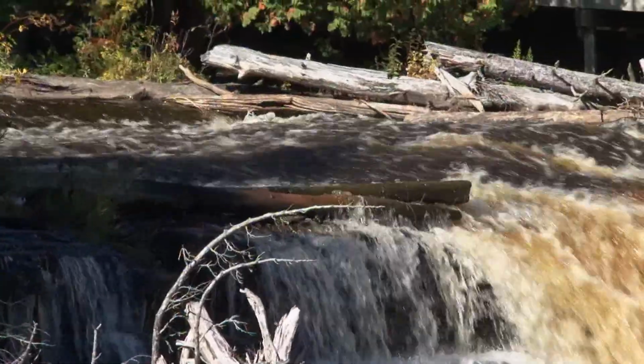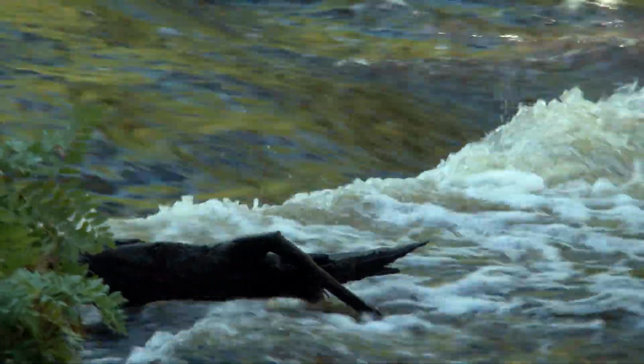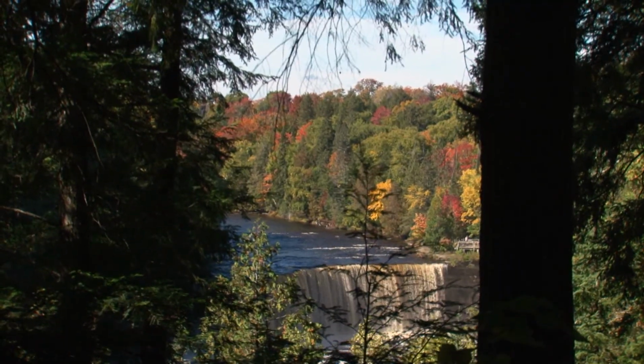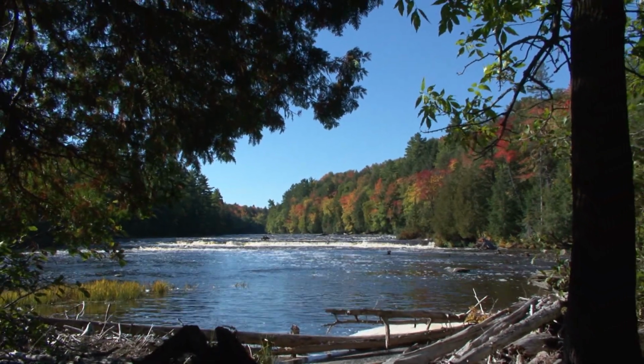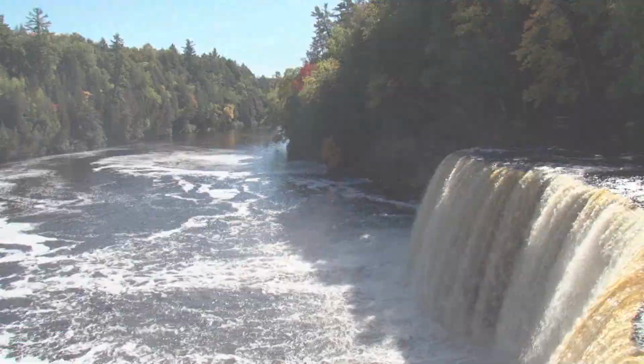There's a plethora of places along the gorge to view the falls. And as we checked them all out, I couldn't help but think this is something your family really needs to see. Next time you're planning a trip, skip the airport and check out Tahquamenon Falls State Park in the UP. It's a tremendous sight to see, but to see it, you gotta get up here.